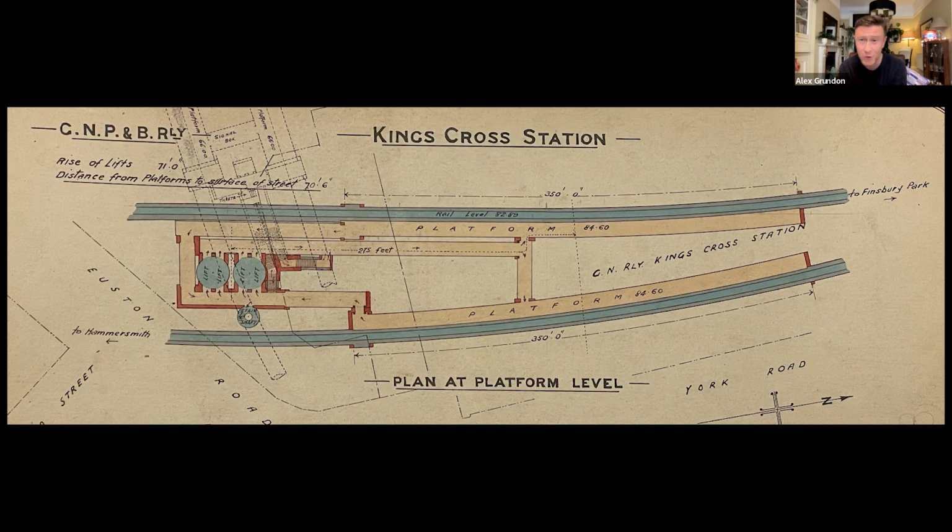If you've never seen one of these before, we've shown them on our previous episodes, but look, GNP and BR, Great Northern, Piccadilly and Brompton Railway. So when it was opened up, that was the name they gave it. And it's all written by hand. Clever people with far better handwriting than me drew this sort of stuff. I adore it. Now that's the Piccadilly line bit.